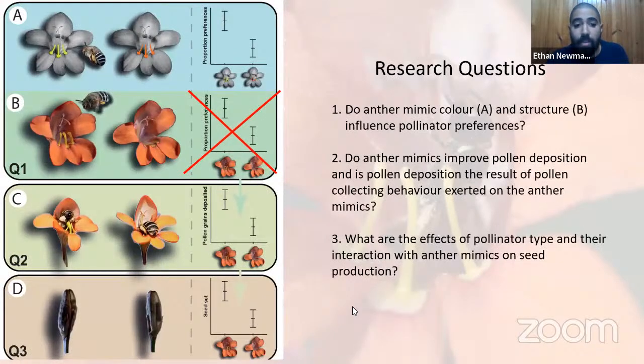At the end of the day, most of our predictions were supported. And so we actually did find that the bees preferred the yellow UV absorbent signal from the anthemimics.